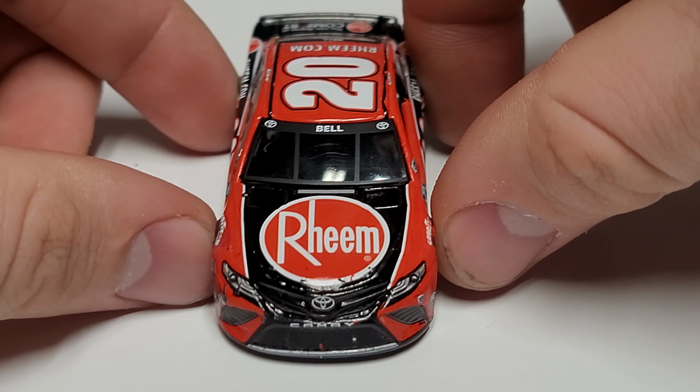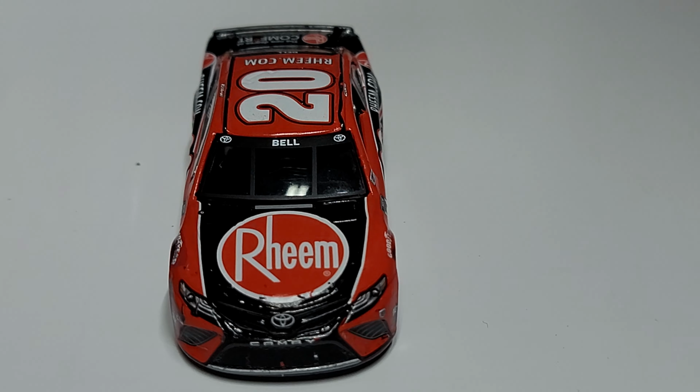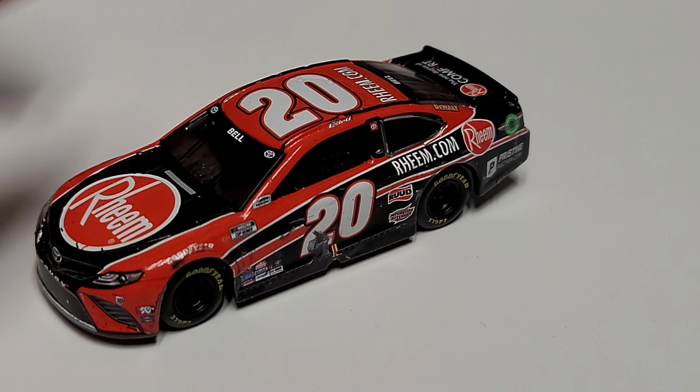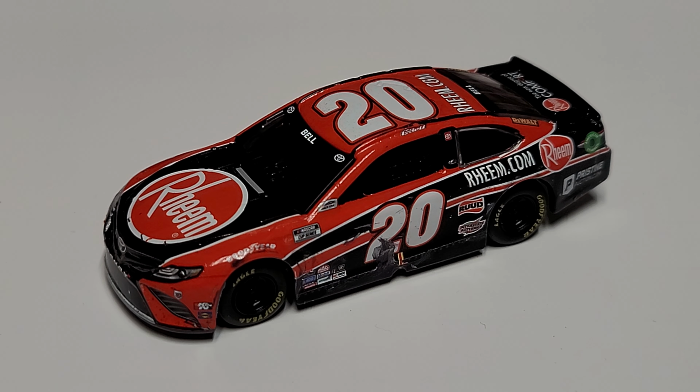We go back to the nose. You can see we got Bell on the front windshield, and then on the very nose, a little bit of tape on the grill, and then our Toyota front end, but nothing too crazy. You can see on that car as well, we got Ream on the hood and on the red on each side that does kind of flow on this paint scheme nicely. A really decent paint scheme, really does flow nicely with the car.